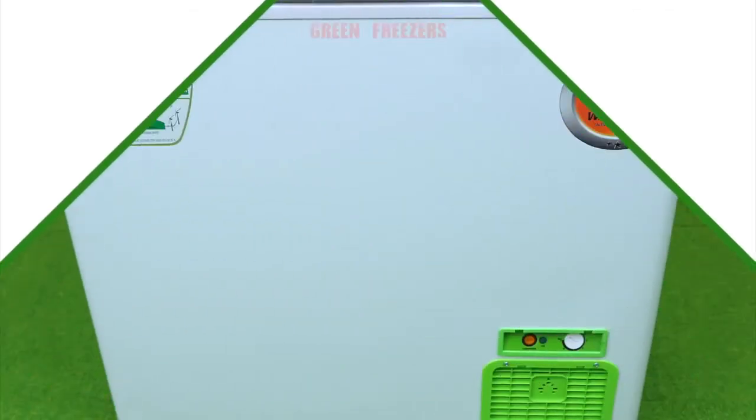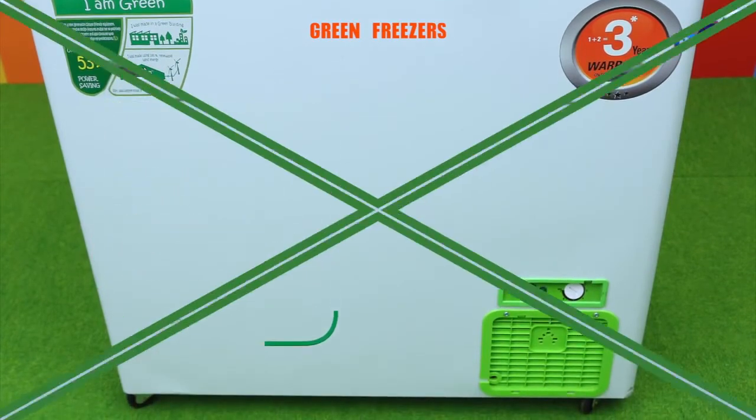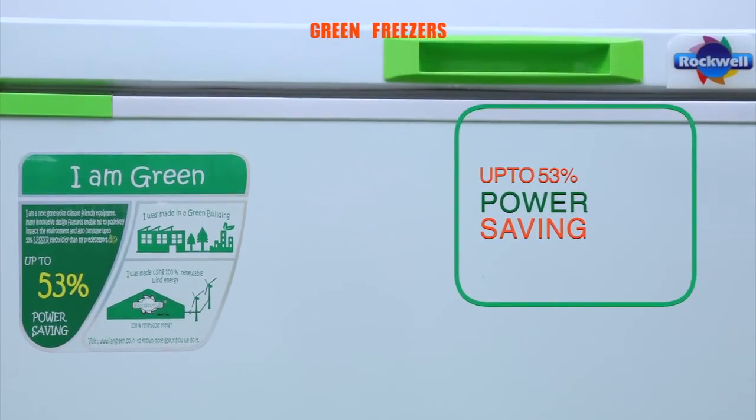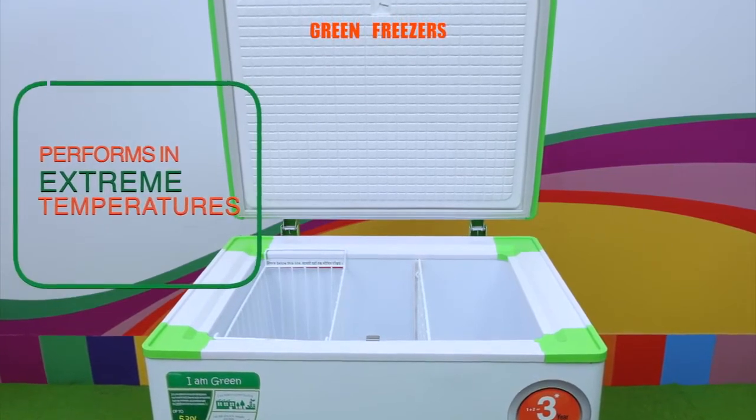The GFR series green freezers. The GFR freezers have high efficiency compressors, saving power and money. They offer up to 53% power saving than standard freezers. They are super tropicalized to perform in extreme temperatures.